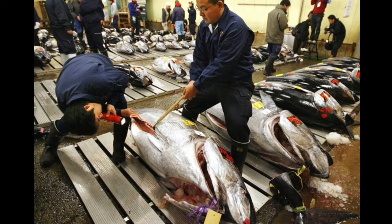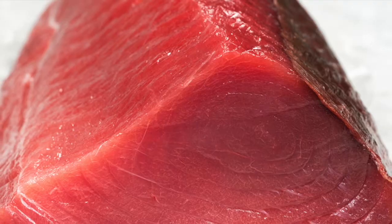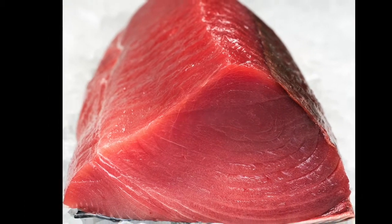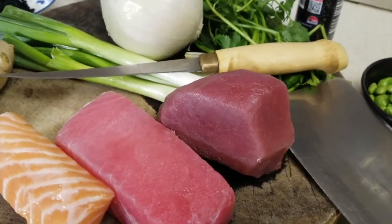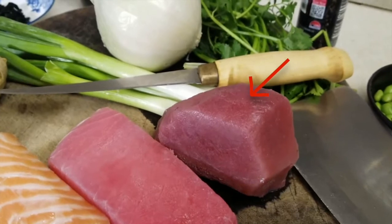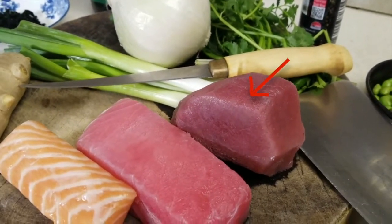Now, a word about sushi grade. Did you know that there's actually no such government regulation? Sushi grade is a label your retail outlet puts on the fish to encourage you to buy it and eat it raw. Here, you see two grades of ahi. One, a deep, rich maroon, wonderful, imported from Hawaii. This is the good stuff.